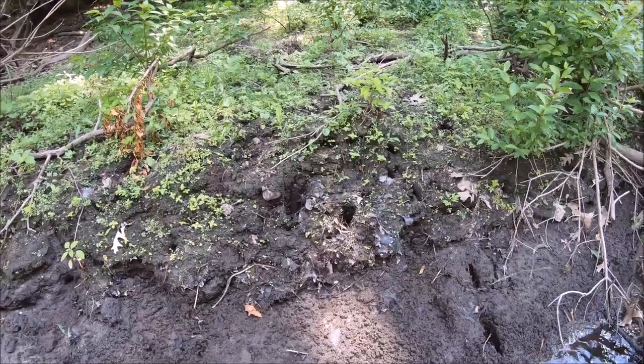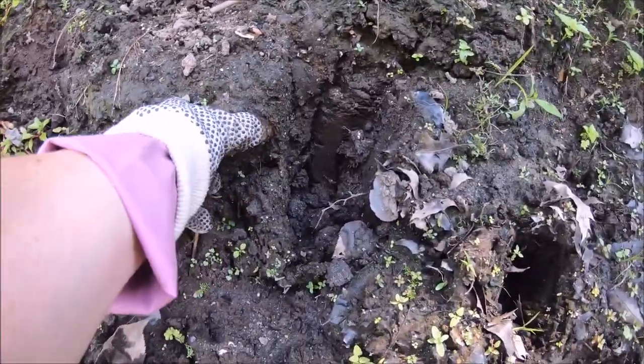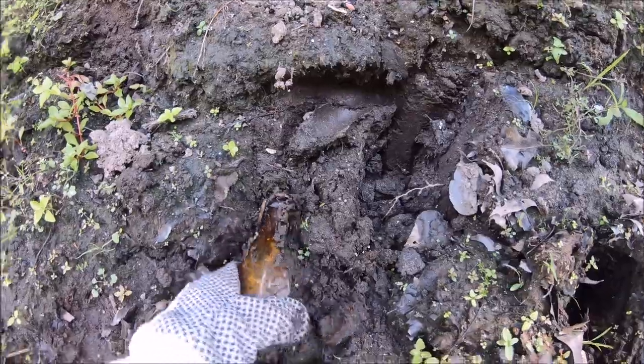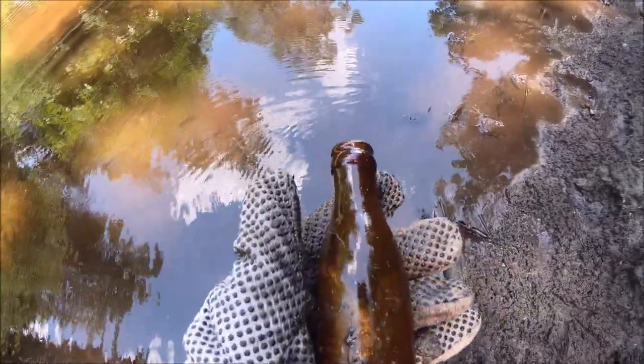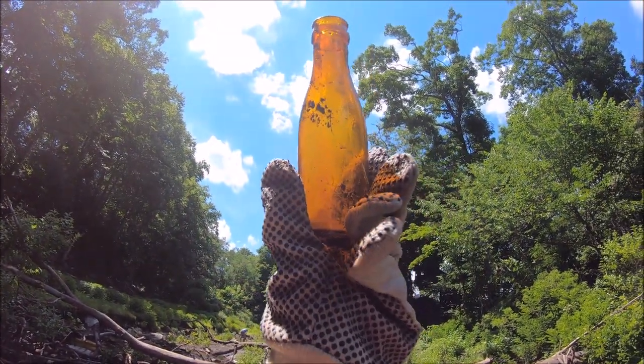Well, I see a bottle in the bank. I don't know if it's old or not, or if it's even whole. Yeah, it's whole. Look at the color. Let's take a better look at this. I think this is hand blown. Wow. I wonder what was in this. I have to ask Drew. I think he found something too. Look at this, I cleaned it up a little bit. Look at the color. That's nice.